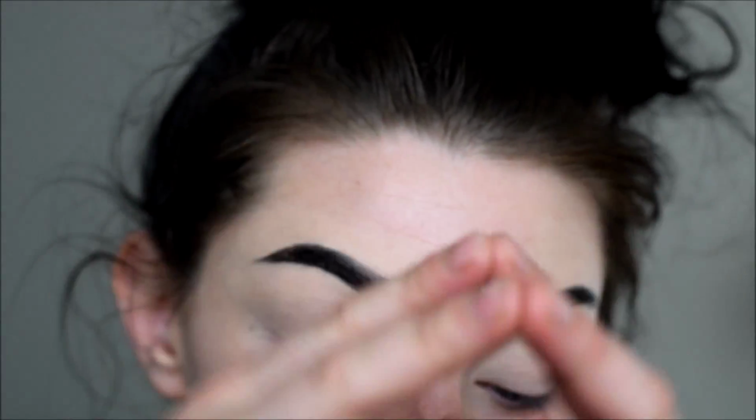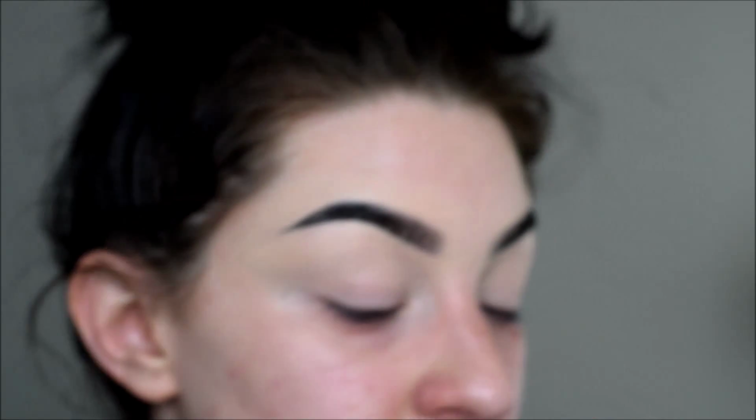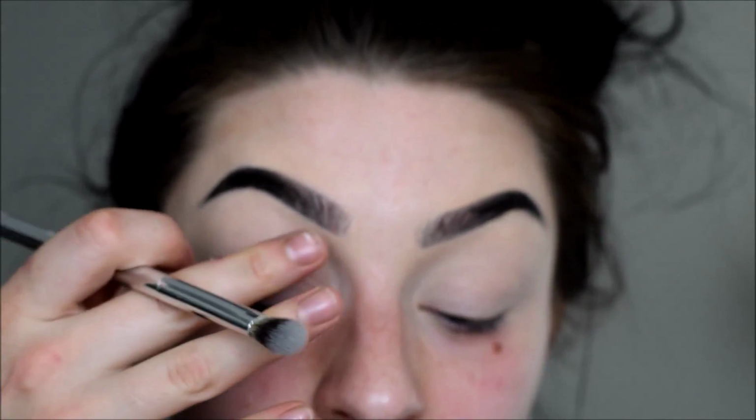I'm probably going to be palette hopping because I got a couple new palettes. I also got this Lorac Pro Matte palette, and I think I'm going to use both of these in conjunction with each other. I'm going to use a new brush I got from IT Cosmetics. This one is the Airbrush Shadow brush, and it's sort of paddle shaped, and I think it'll make a good crease transition shade brush.